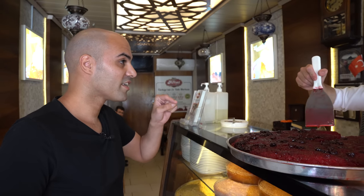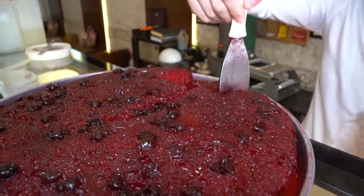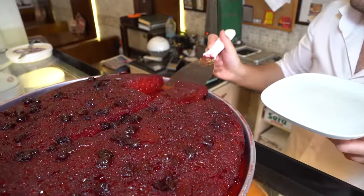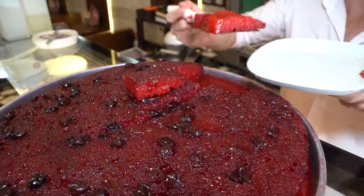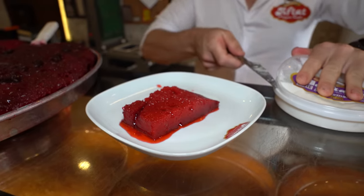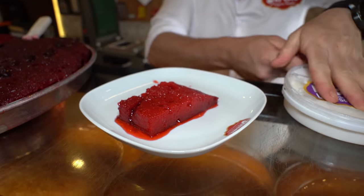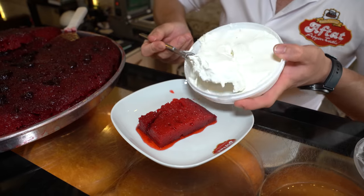Bu vişne ekmek kadayıf. Evet, vişneli, kaymaklı. Oh wow. Cherry ekmek kadayıf. This is one of the most popular desserts here in Afyon, and everything comes with their signature kaymak, clotted cream. This is a cherry sandwich.